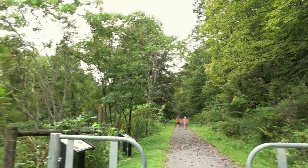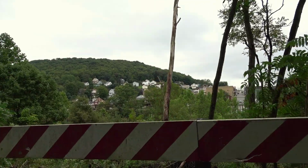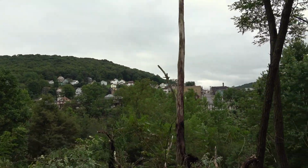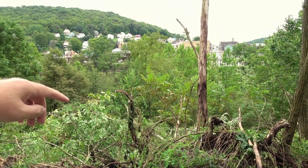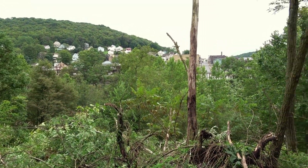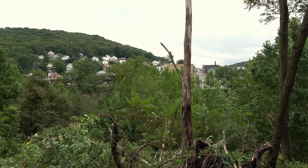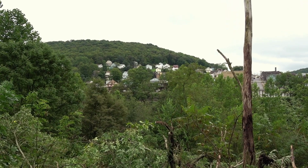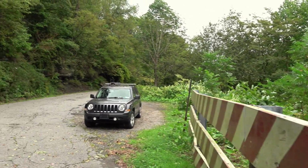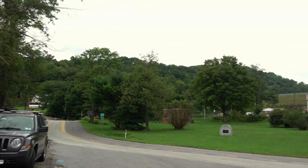So we're gonna quick check out the waterfall, but once again, you can see, now we pointed it out already, the river's down there, and you can see how most of the town is up on a hill. That's why the town was spared the brunt of the damage from the flood. That gives you a good perspective. Nice town up on a hill. All right, I'm gonna get back in the air conditioning a little bit, and then we'll head to Mineral Point.